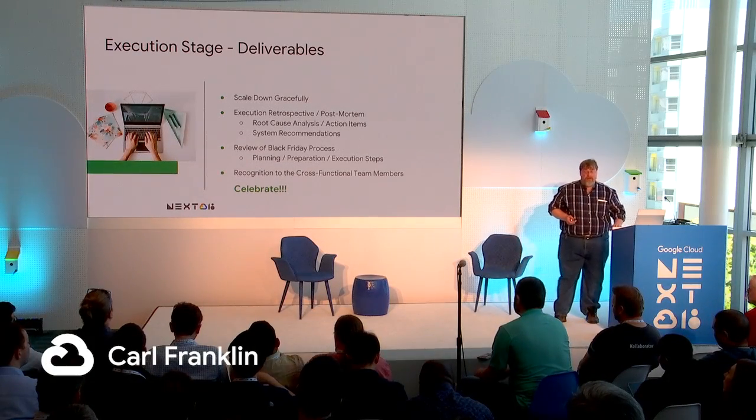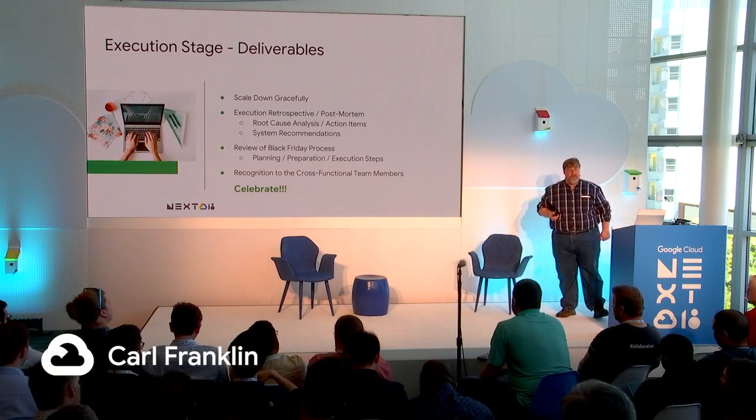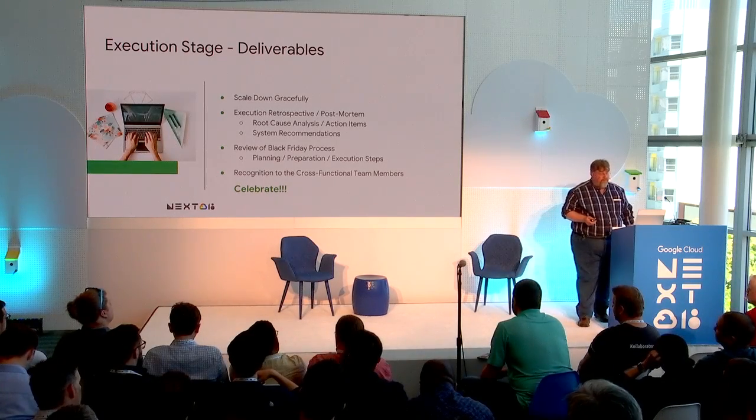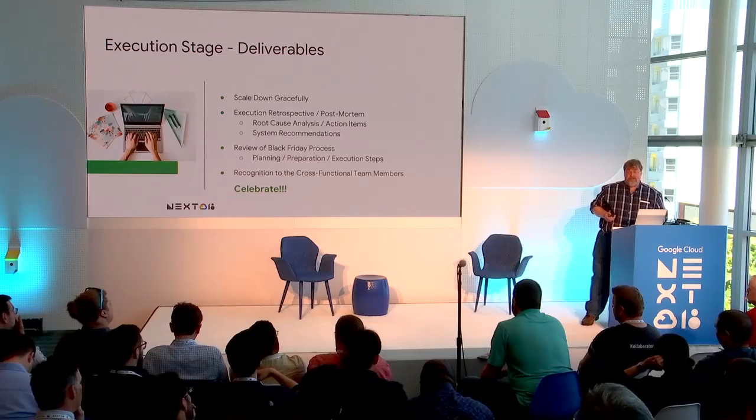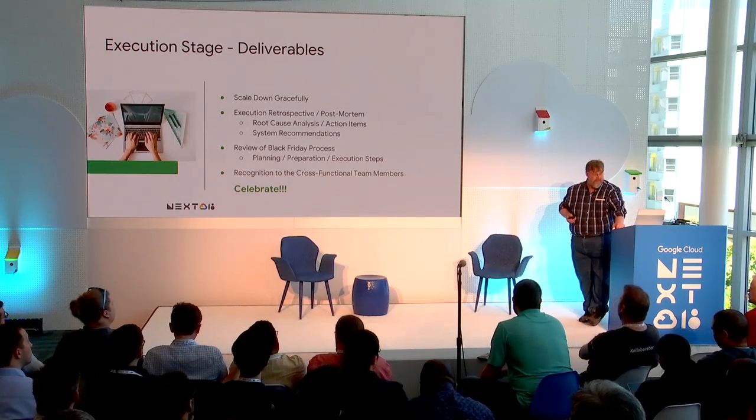As we're coming out of the execution stage, we need to take some care. We have had some customers in the past that have tried to scale down a little too fast and actually caused themselves an incident because they took too much capacity offline too fast.